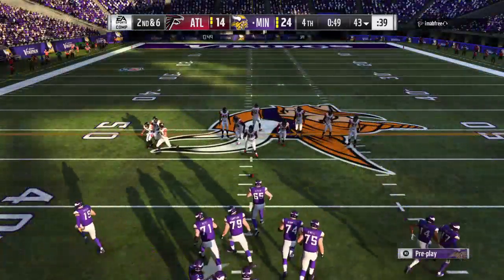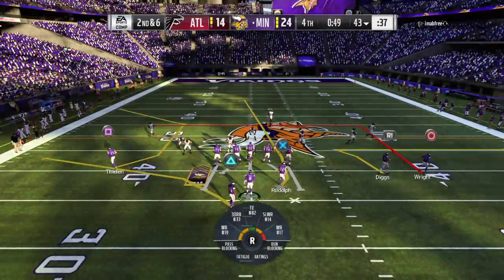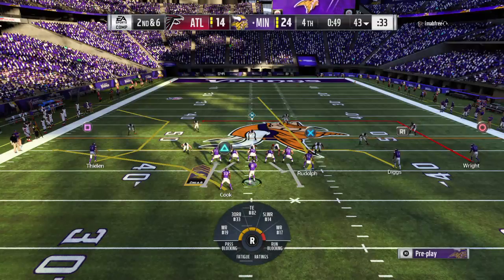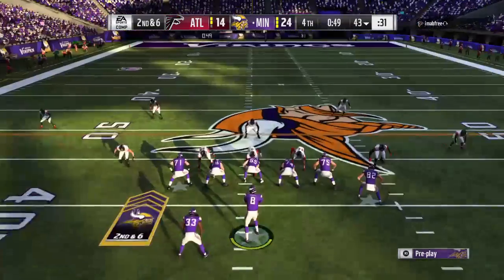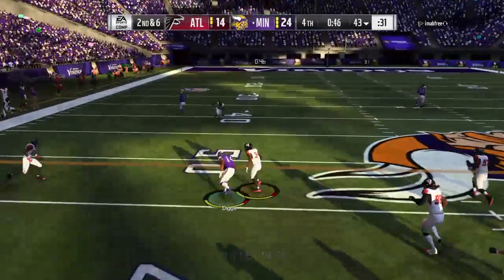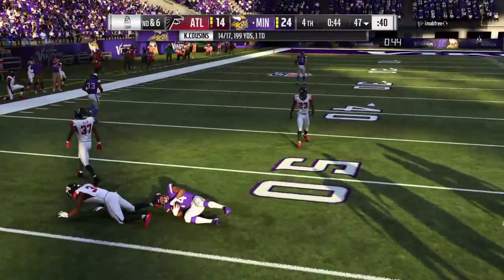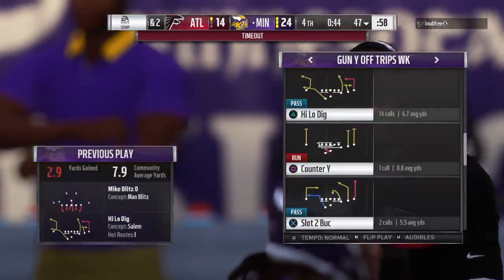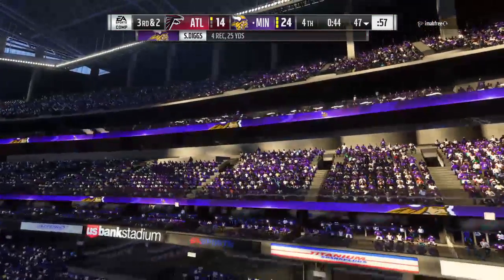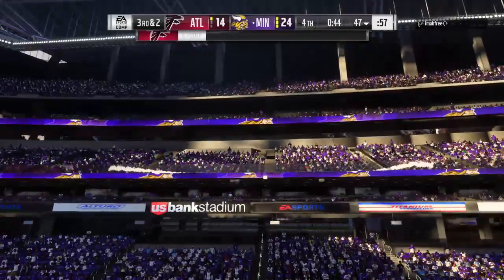Four yards on that last completion, so that sets up 2nd and 6. Cousins. The sack caught by Diggs. The Falcons going to use the 2nd of their timeouts, as they'll stop it with just over 40 seconds to go in the game.